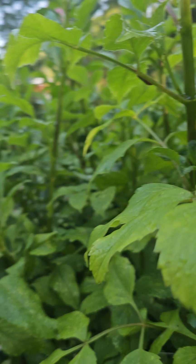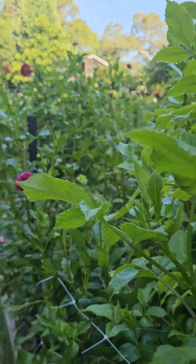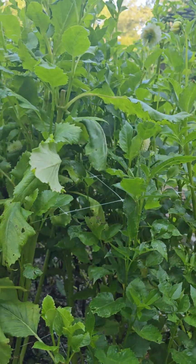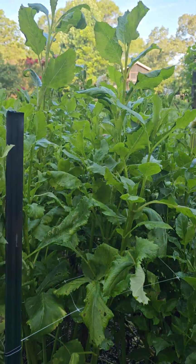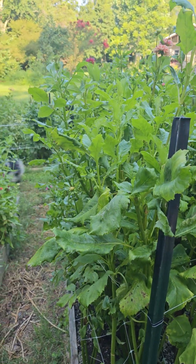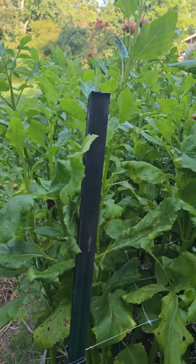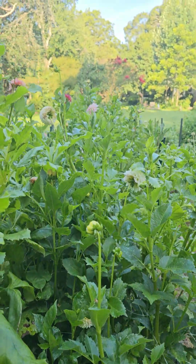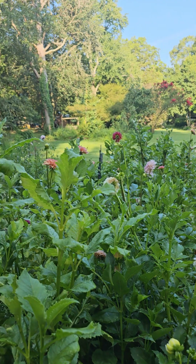There's a great big one back here that doesn't have any buds on it right now, and it's kind of yellowish. I'm trying to nurse it along and hoping that I don't get any mildew on it, and that it blooms again in the fall. So that's pretty much it.